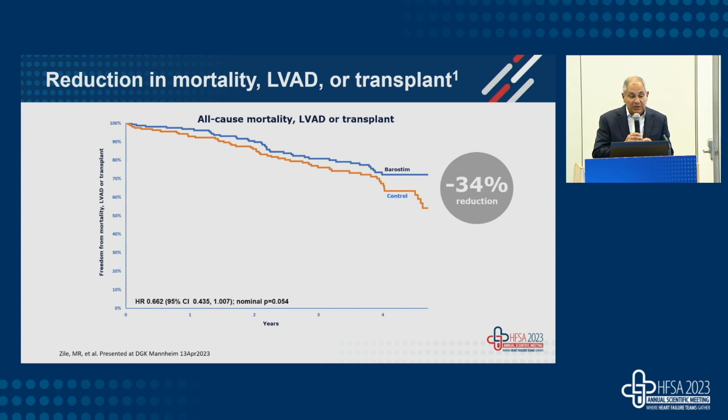So first of all, here's the mortality outcome. Mortality essentially free of LVAD, survival essentially free of LVAD or transplant. And you can see that there was a 34% reduction in those treated with barostimulation, with that nominal p-value that neared clinical significance. So we can call this a strong trend. We can't call this a significant difference.